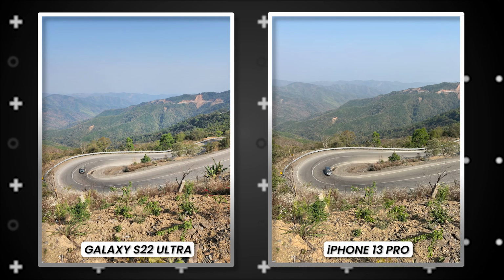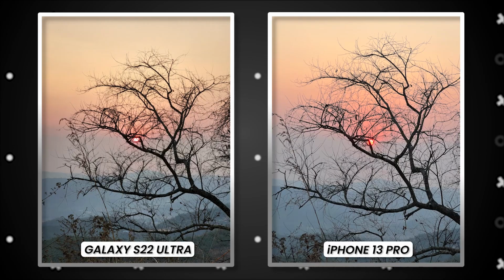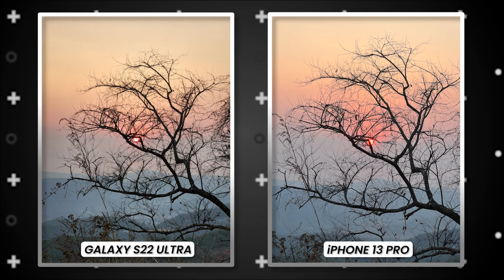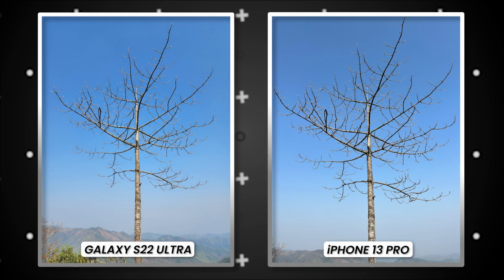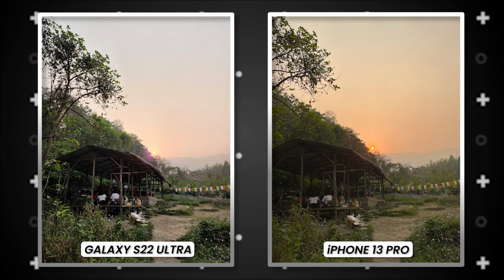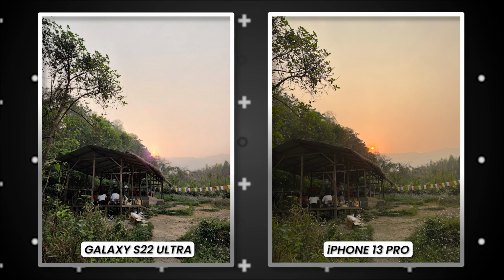Apart from this, over the course of this testing, I also took a bunch of nature shots in the outskirts of Imphal, Manipur, and while both these phones impressed me with their outputs, especially in the photos taken during the golden hour and sunset, I would once again give the edge to Samsung here for producing overall brighter and vibrant images between the two. Not to forget, photos coming out from the Samsung had balanced exposure on a consistent basis.